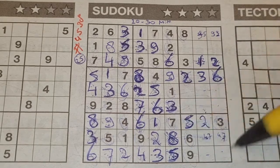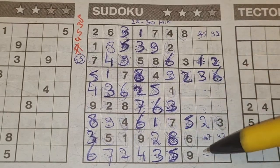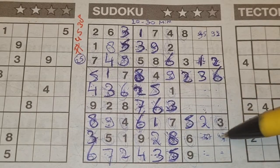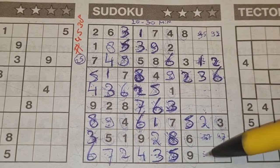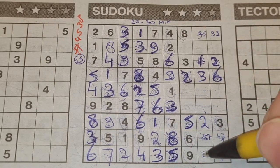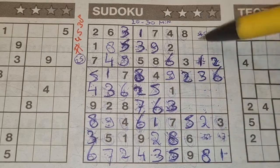Then two numbers left in this big square. Four numbers, so one is missing, the two, the three, the four, the five, the six, the seven, the eight is missing. One and eight. We have a one there, no one there. One should be here, and eight goes there.